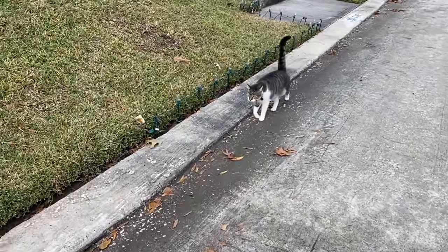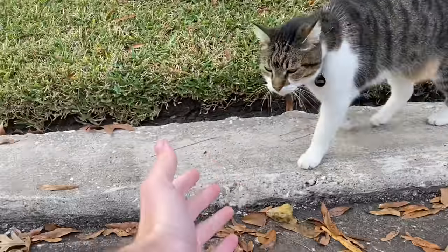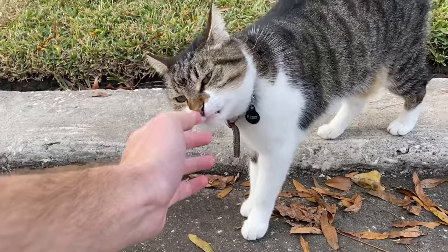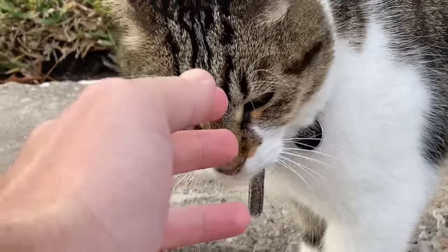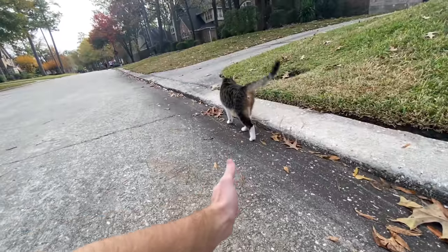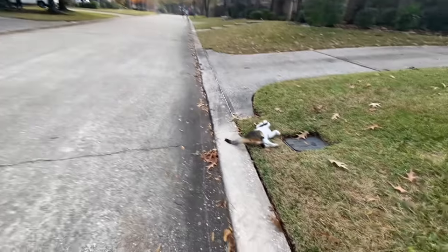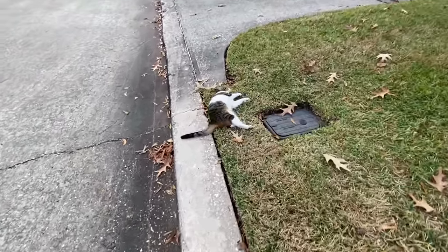Guys, look, it's Putter again. Putter! This little kitty. Putter, come here, buddy. Putter, hey, come here, kitty. Yeah, look at his little collar right there. It says Putter. Aw, buddy, it's so sweet. He doesn't let me pet him, though. Putter, please come back, dude. I don't know whose cat he is. I see him wandering these streets all the time, doing little cute stuff like this.